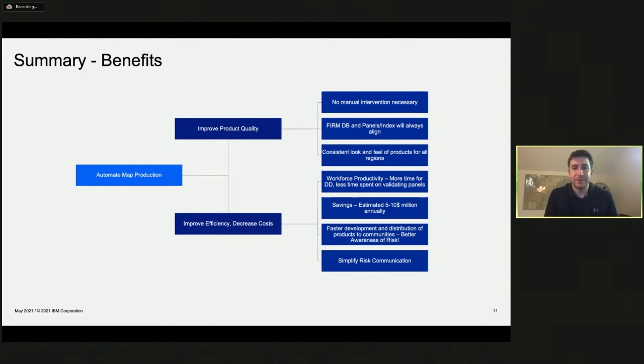So in summary, some of the benefits of AMP are that we're really freeing up time in the sense that manual intervention and manual cartographic editing is no longer necessary, because those panels are produced completely dependent on the data that gets uploaded. We'll see less of a need for alignment checks between the firm database and the panels that are generated. And again, the look and feel of the panels will be consistent across all the regions.